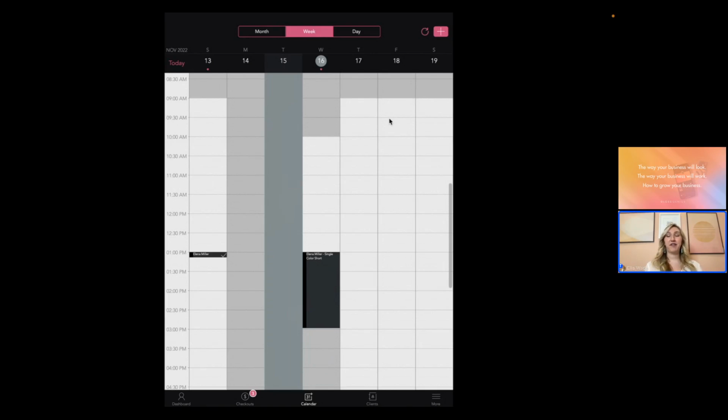If you ever need to refresh what you're seeing here, just to be sure you're looking at the most current version of your calendar, go ahead and tap on that arrow here and that will refresh your appointments.